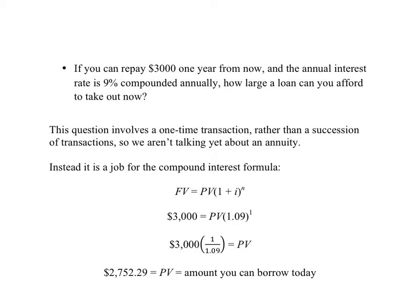Future value equals present value times 1 plus i to the number of compounding periods. This n means something a little bit different in the compound interest formula than it does in the annuity formula that we've seen. So $3,000, this known quantity, is the target amount that PV will grow into. 1.09 is 1 plus i because there is no more frequent compounding. This is just annual compounding. And there is only one compounding period.